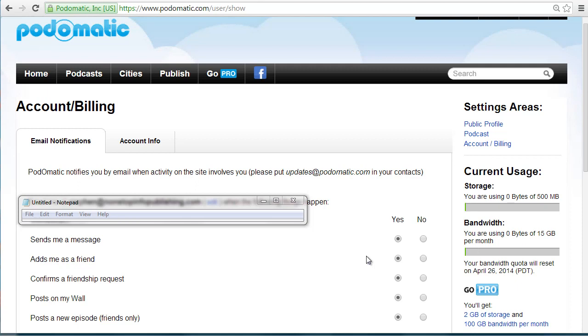There are many different sites, but we can recommend one particular one called Podomatic. That's Podomatic.com. If you go to Podomatic, you can create a free account. They have pro level accounts, but the free level account is just as good as well. But you can also add tracking and other things like that if you want to go pro.